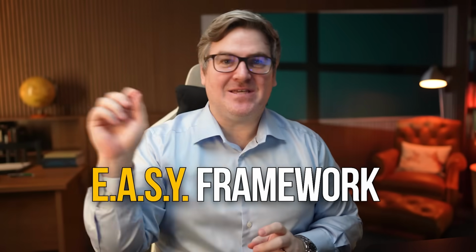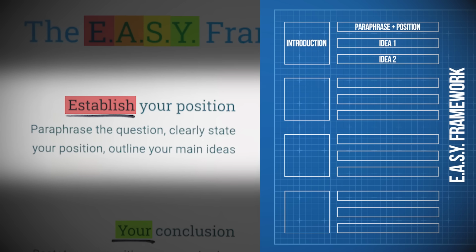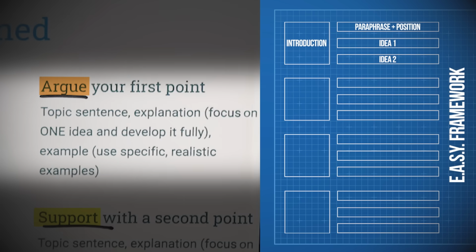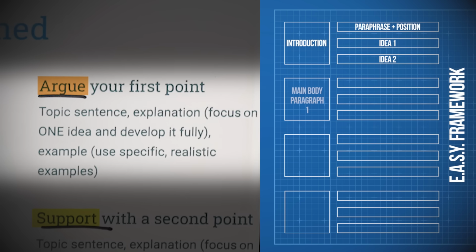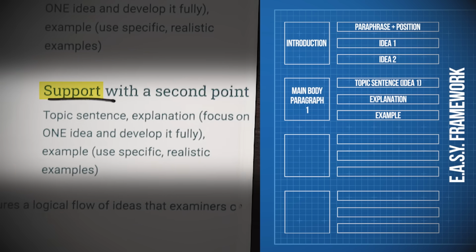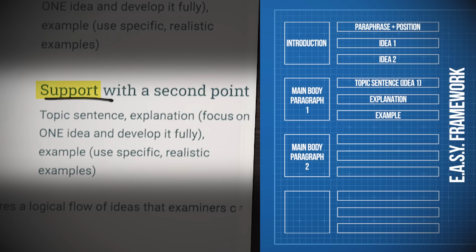For Komal, the breakthrough came when she discovered the EASY framework, E-A-S-Y. This became her simple blueprint for every IELTS essay she wrote. Here's how the EASY framework works. First, establish your position. Paraphrase the question and clearly state your position. Next, argue your first point in your first main body paragraph. Topic sentence, explanation, and example. S, write your second main body paragraph using your second point. And again, topic sentence, explanation, and example.